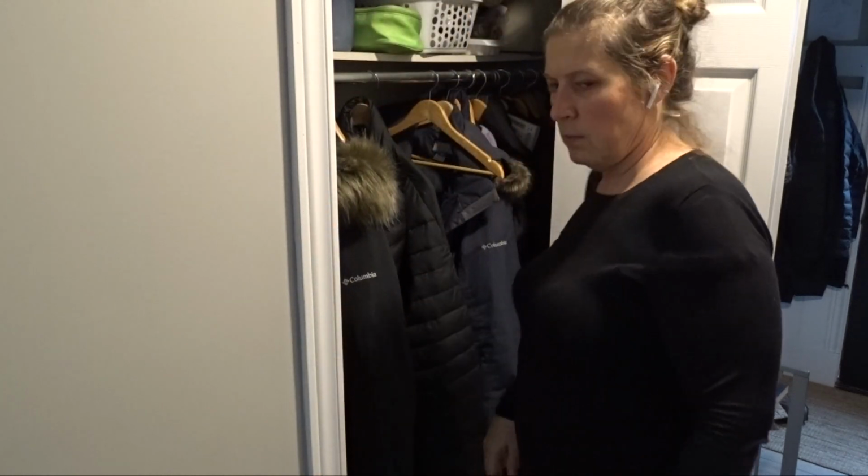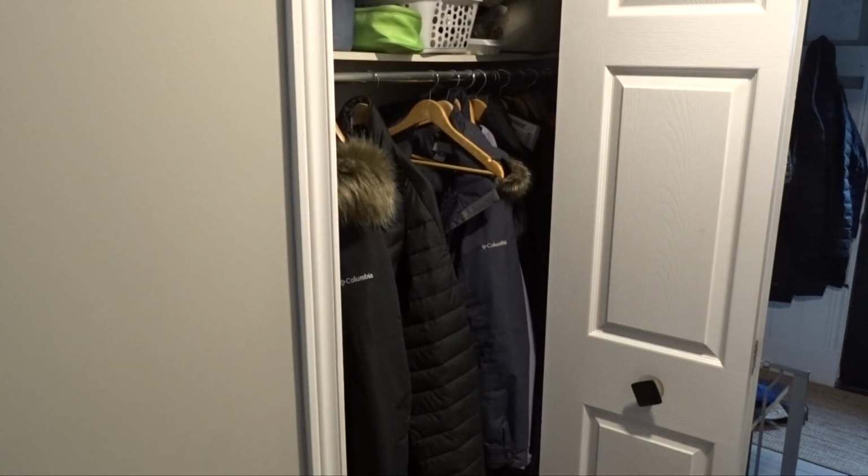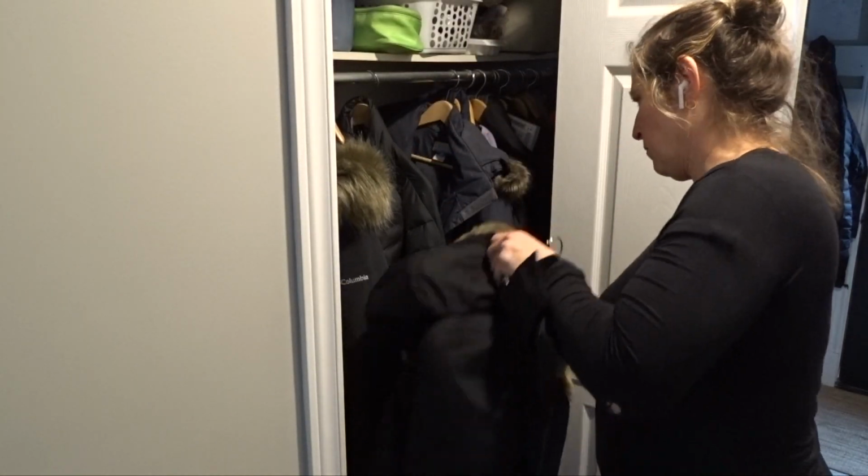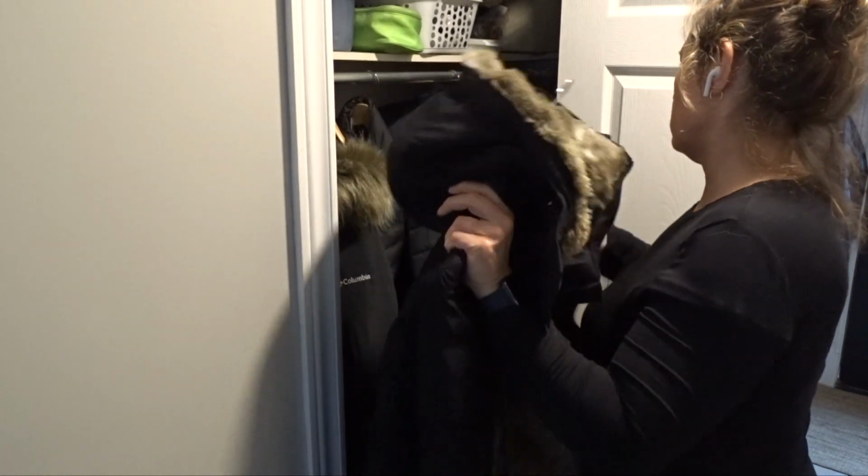So just straightening things out. I did buy some curtains. They were in there, so I took those out. And then there were a whole bunch of coats out of the closet, so I wanted to put those back in as well.